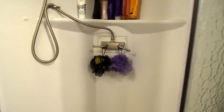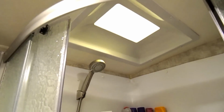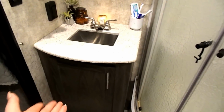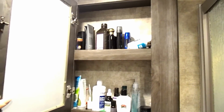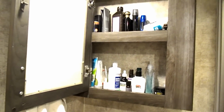We have a stand-up shower. Again, your shower water just runs down underneath your RV out into your septic. It has a little skylight, which is my favorite thing when it's sunny. It's so nice to take a shower in here. You have a little sink. There's some stuff under here, like my hair stuff. You have a sink, this little medicine cabinet here. These are really nice hardware handles. That's Joey's up top, mine's on the bottom. All of our stuff, as you can see, definitely fits.